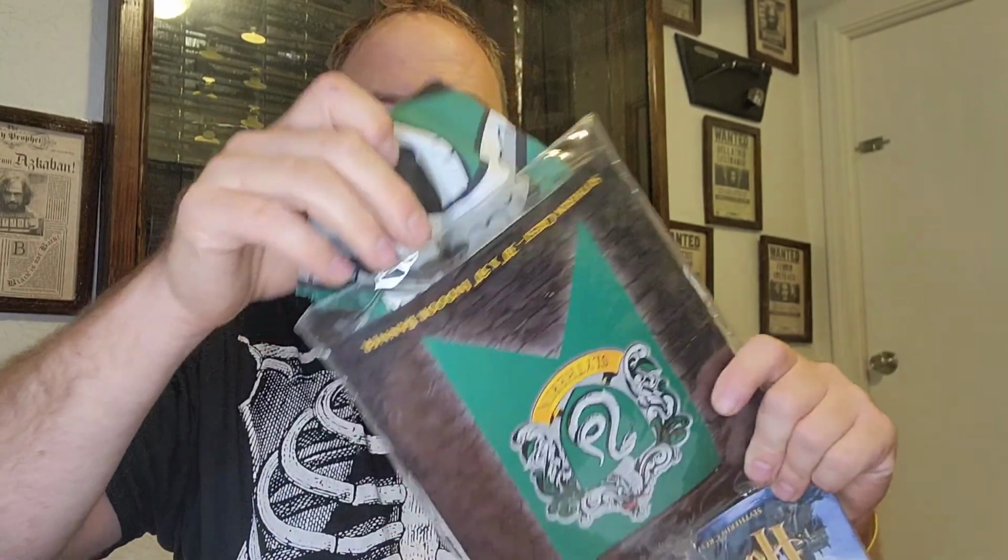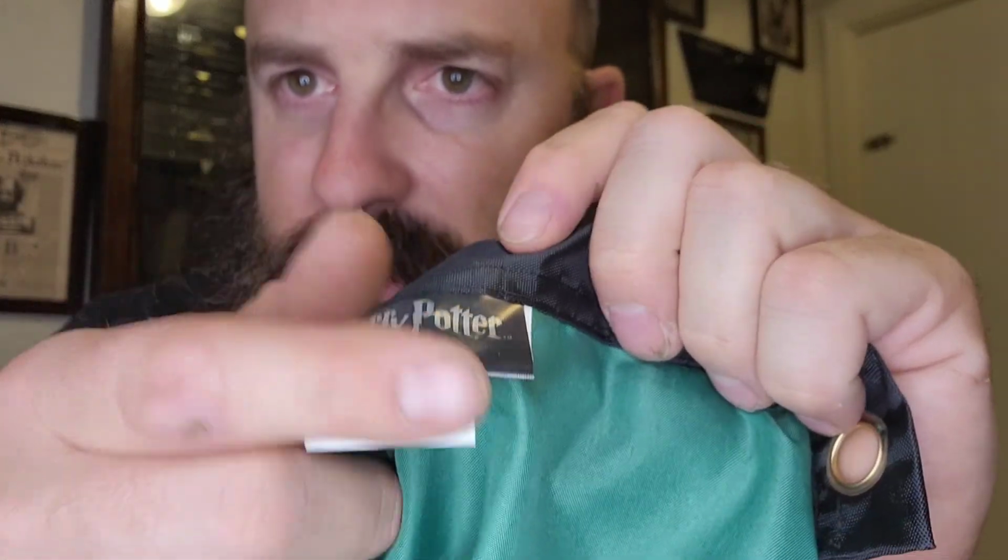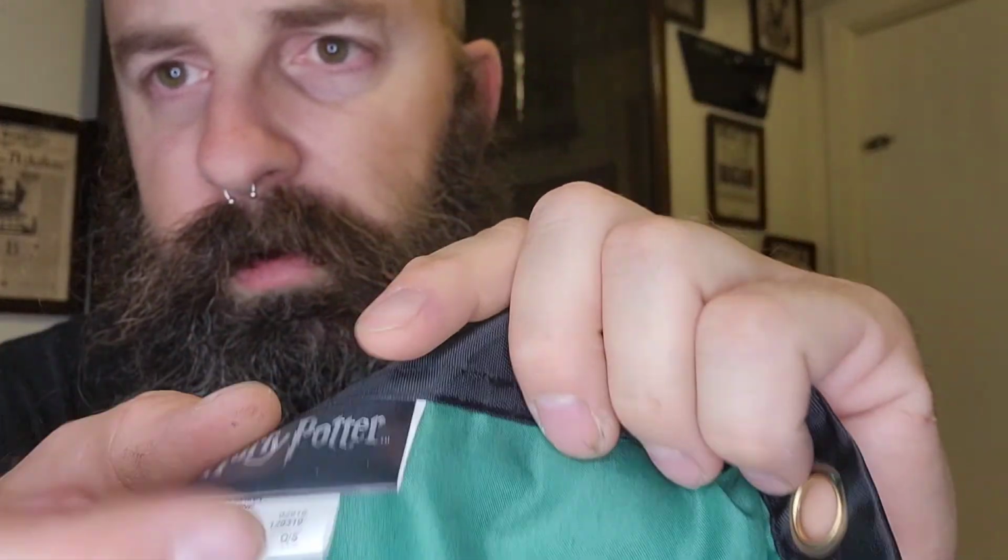So right out the bat, the front and back has cardboard. So the packaging on this is good. It's going to kind of help protect the banner. It feels pretty similar, actually. Let's open it up. First thing I noticed right there, we got the Harry Potter right there. So this is going to be authentic.